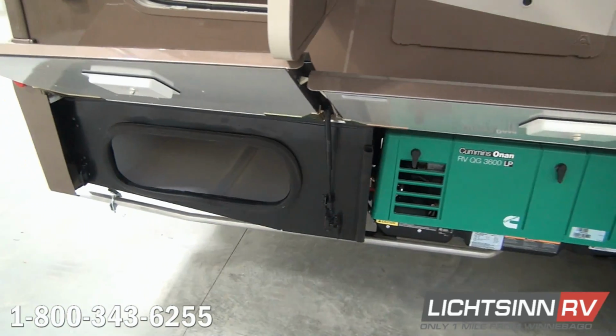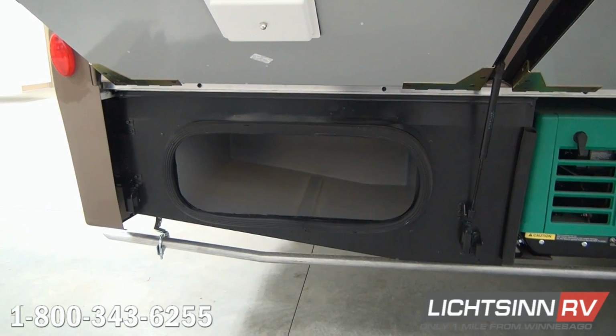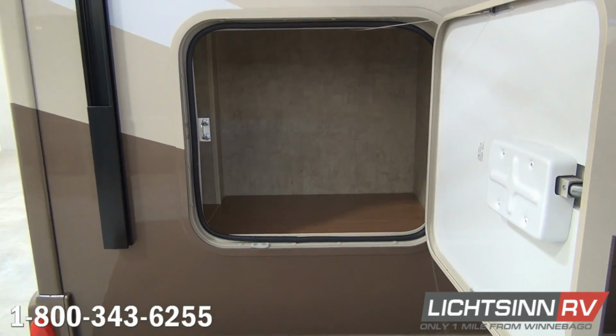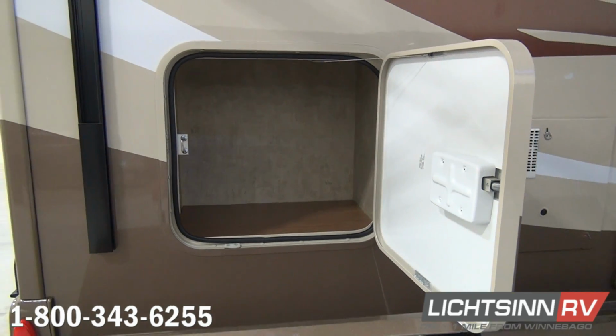All of this was made possible with less than a 2% price increase. So not only are you going to gain the future resale value of one full model year, you're going to gain all of these improvements compared to earlier built 2015 models.